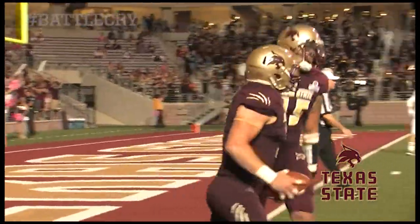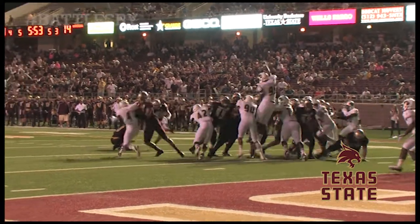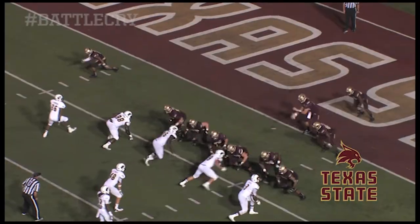First and goal coming up, there's the play we were talking about. The snap, the set down, the kick is up by Dan, and the kick is good. 5:50 to go here in the third quarter. Monroe 14 at Texas State 3.